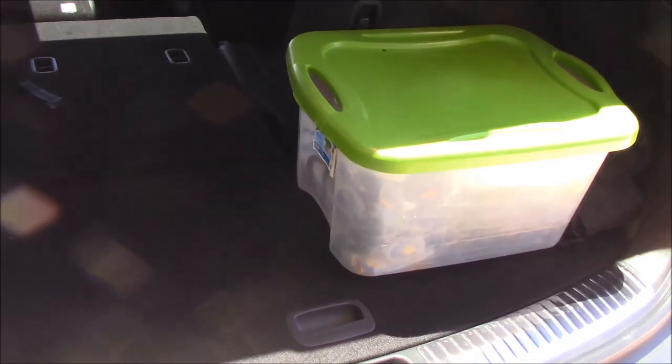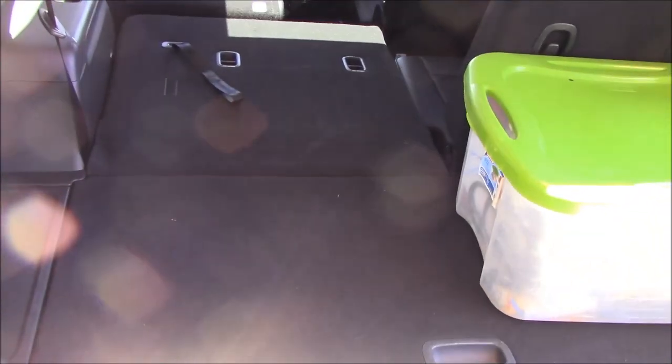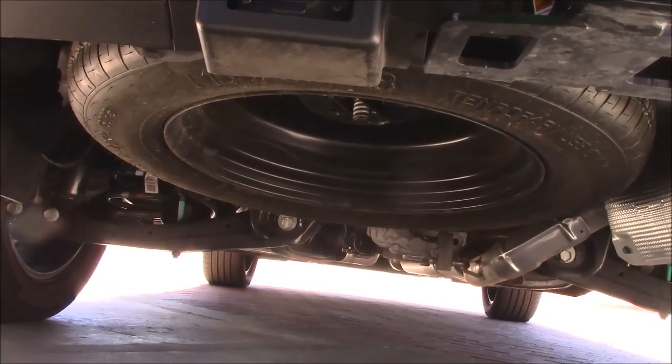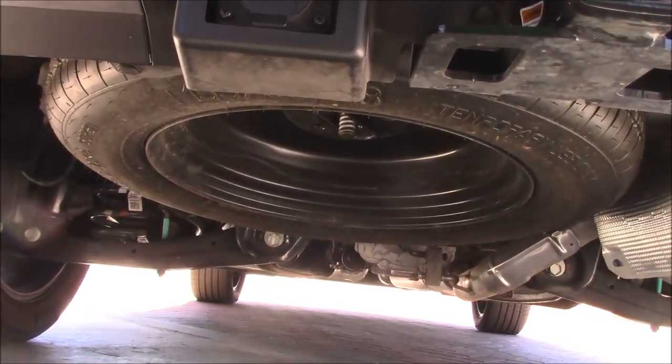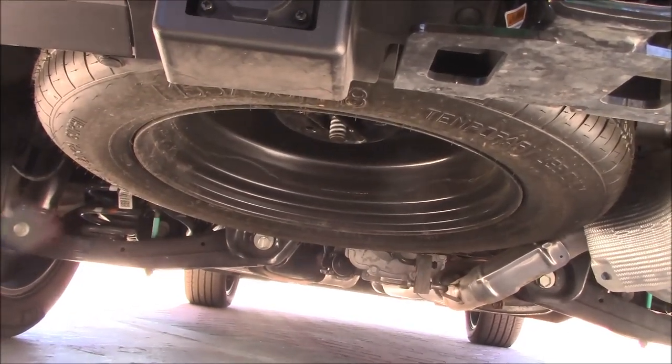The first thing I want to do when I get a vehicle is check the rear area and see if there's a spare tire. You won't find one here because the third row seats take up all the room. However, if we go underneath the vehicle, yes, there's a spare tire underneath. It means if you get a flat, you have to crawl under there and get dirty. But at least it's better to have one than not have one.